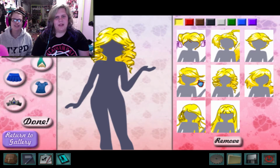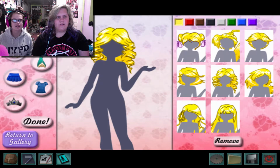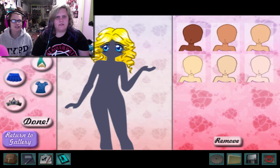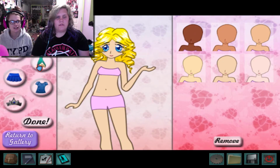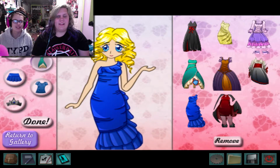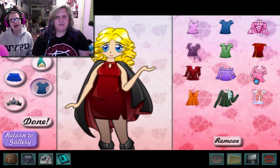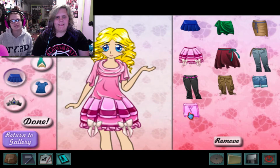Time to make Bess. Blonde. Yep. I'd give her that hair. This one? No, the one that you had her at. I like that one. Blue eyes. She's kind of how Bess should be. Oh, that's so funny. Fancy Bess. Vampire Bess. Vampire Bess works too. I feel like Bess is a pink person.